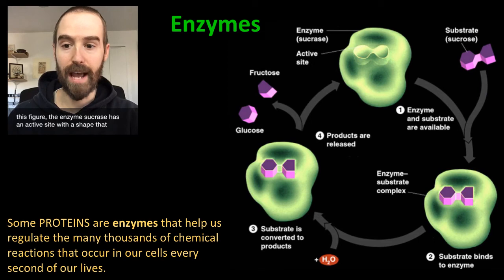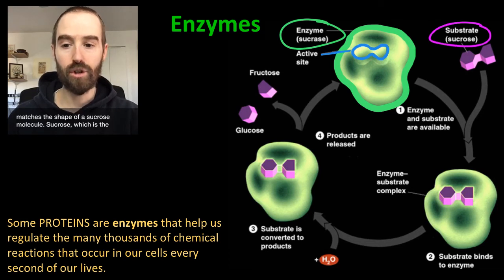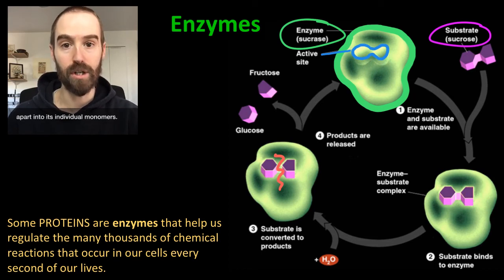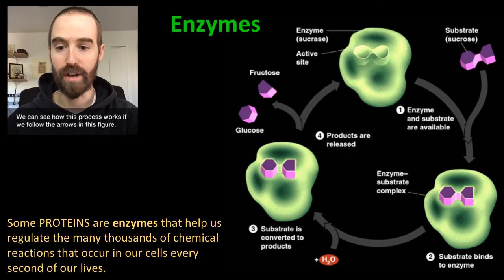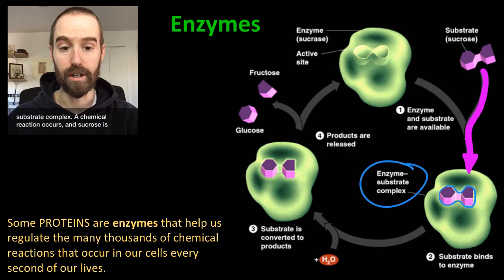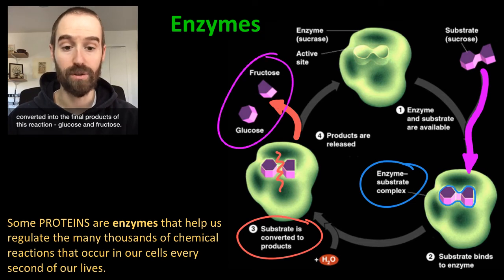In the case of this figure, the enzyme sucrase has an active site with a shape that matches the shape of a sucrose molecule. Sucrose, which is the substrate involved in this particular reaction, is a disaccharide, a sugar made of one glucose monomer bonded to one fructose monomer. And the enzyme sucrase helps our bodies to take this sugar apart into its individual monomers. We can see how this process works if we follow the arrows in this figure. First, sucrose binds to the active site of the enzyme, forming an enzyme-substrate complex. A chemical reaction occurs, and sucrose is converted into the final products of this reaction, glucose and fructose. The products break loose and the enzyme is ready to be used again.